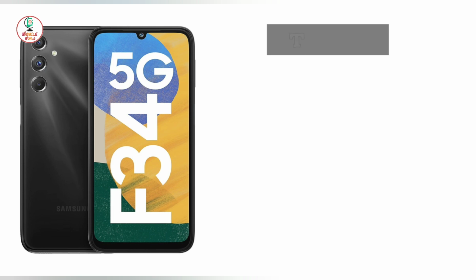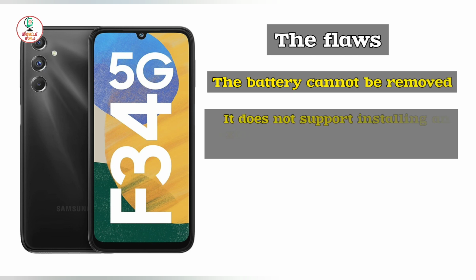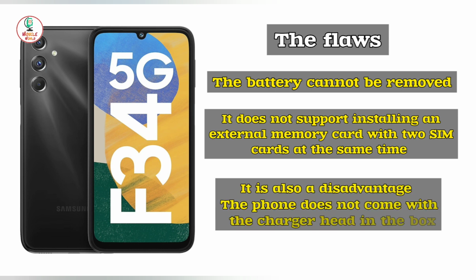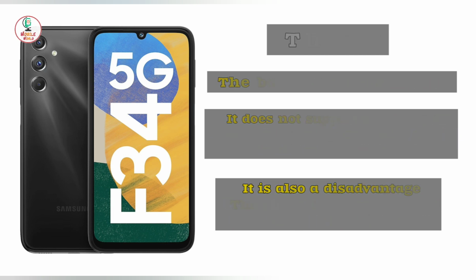Disadvantages and advantages. First, the flaws. The battery cannot be removed. It does not support installing an external memory card with two SIM cards at the same time. The phone also does not come with the charger head in the box.